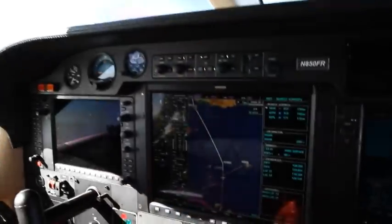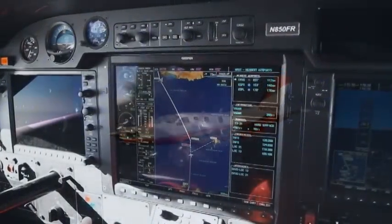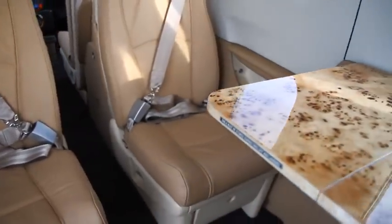Reykjavik, Norma 850. Number 850 Foxtrot Romeo, control good day, spoke 32. Good day. Climb through 6,100, really appreciate 850 Fox Romeo.